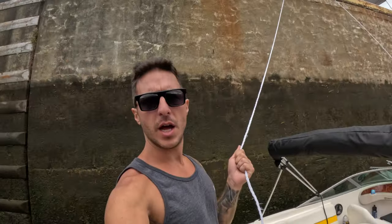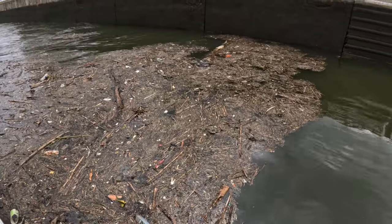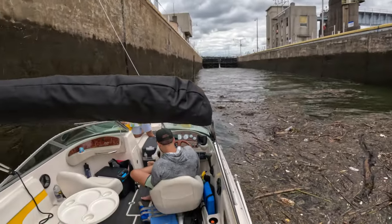Going through the second lock right now. Look at this. Swampy, gross mess going by. There's like a whole tree over there. All of this just for our little boat to go through. And after this, we'll be in the city.